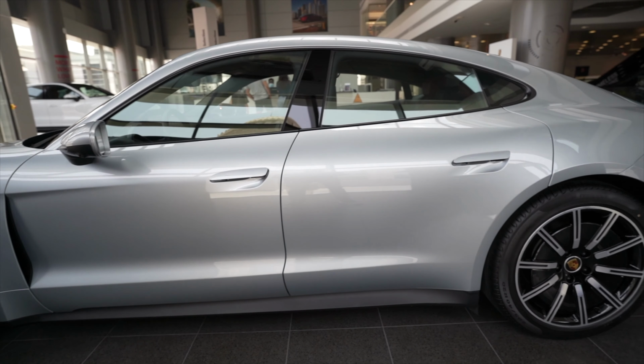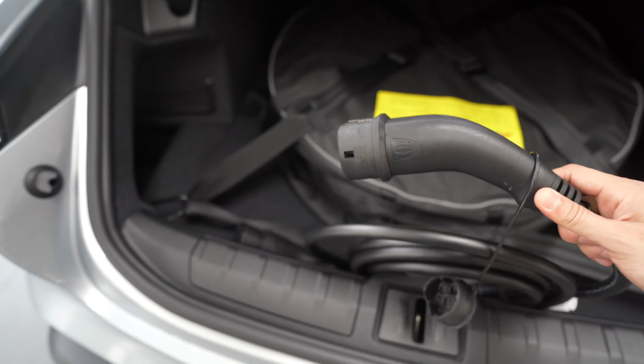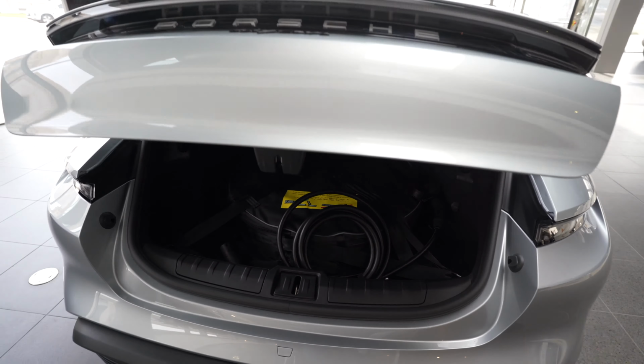Now to open the trunk, is this button. It's an electric tailgate, and you'll see the charging cable over here. It's a pretty good boot, plenty of space in here. And you also get a front trunk. This of course is all electrically operated. We charge from both sides. This is for AC, the other side is for AC and DC.